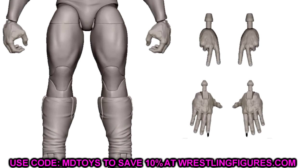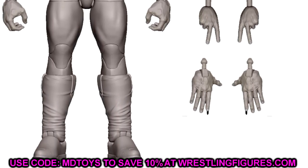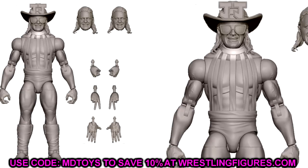Also, AJ Styles is Ultimate Edition 16, and Jeff Jarrett is Ultimate Edition 17. So there is going to be one more figure in each. Do not know the exact wave just yet. I don't know who they're possibly going to plug in either at this moment, so we'll have to see about that. I would love to see a Seth Rollins in one of these waves. I'd like to see a Randy Orton in one of these waves, possibly. We'll have to see about that, but those are some upcoming Ultimate Editions.